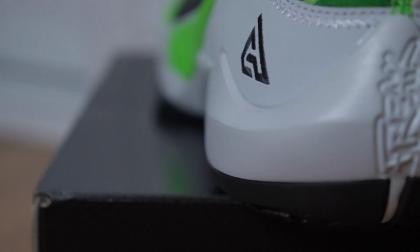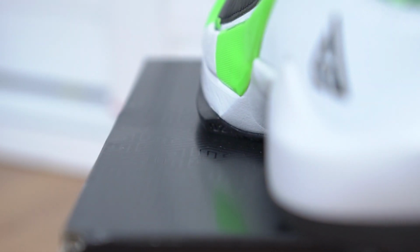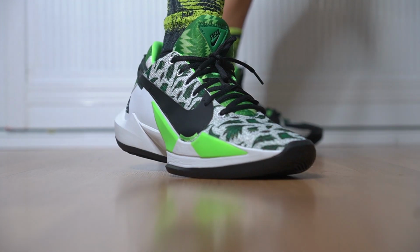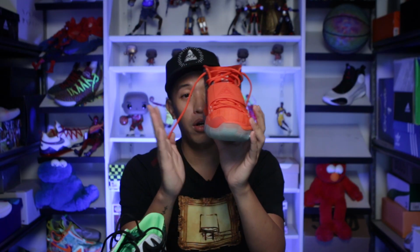I keep on forgetting this, but it is the highlight of the Freak 2s. Sorry guys, this huge lateral outrigger on the Freak 2s really makes a difference on stability. If you want a more stable forefoot, go with the Freak 2s, because the KYRIEs is a little bit more rounded, although it's wide on the forefoot area.